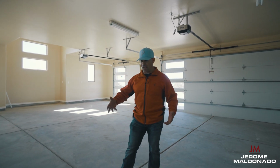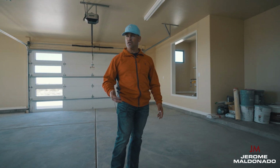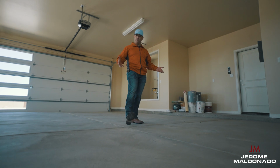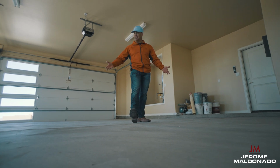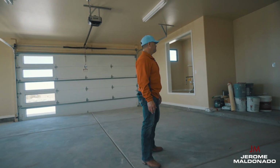Now, some homes will actually do a finished floor with epoxies. This house, we didn't use epoxies on it. It didn't hit the level that we needed it to hit in order to get epoxies on the floors. Typically over $1 million, we'll put epoxies on the garage floors. Otherwise, just clean them, make them look nice, make them look professional, make them look respectful, okay?